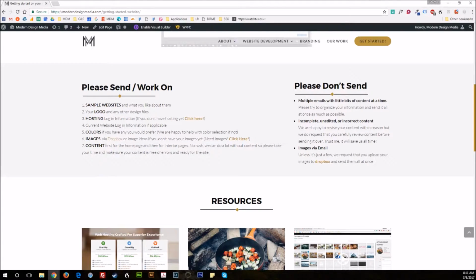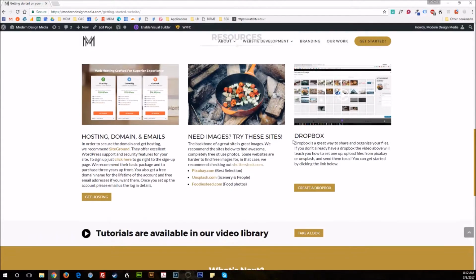The last thing is to not send images via email. If you can try as much as possible to upload things to the Dropbox as outlined below, it'll save us a lot of time and it'll also keep us from getting a lot of emails from you with just images. Sometimes we have people send quite a few and it can get confusing, images can get lost, and it's hard if we need to go back and find your resources if they're not all in one place. So below, you'll learn how to set up your Dropbox account and send us those images if you don't know how to already.